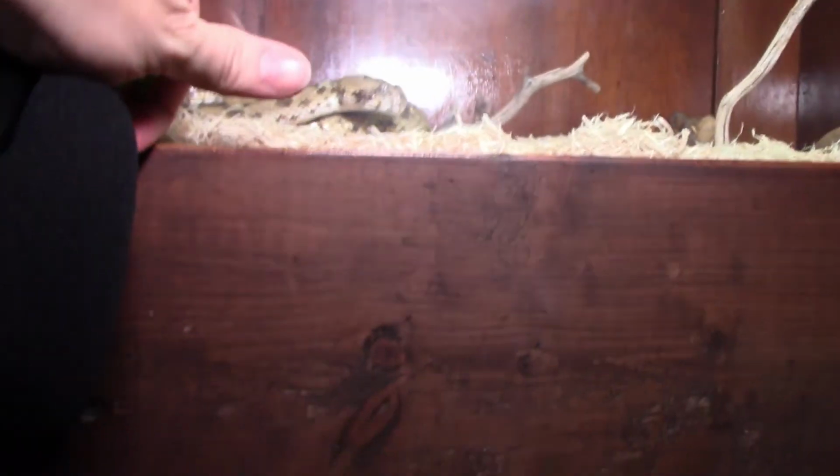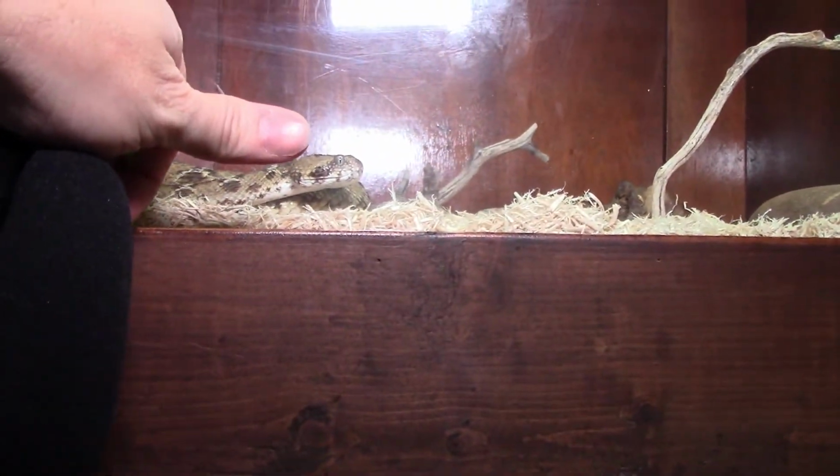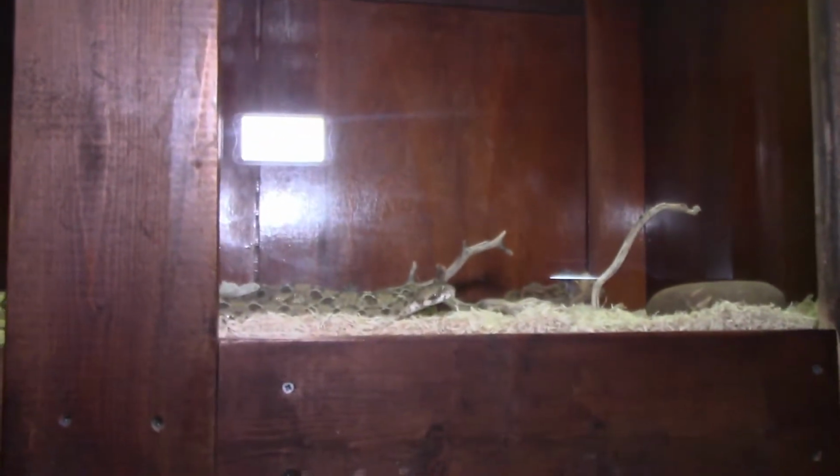Let's see if I can give you a little bit of reference shot here. The snake's head is about the size of my thumb. So once again, size doesn't always matter when it comes to snakes, but respect all snakes you see. Don't take any for granted.